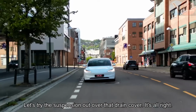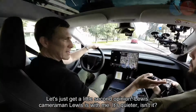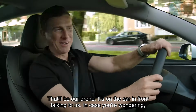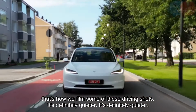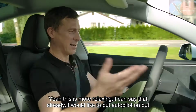Let's try the suspension out over that drain cover. It's all right. Let's just get a little second opinion. Lewis, cameraman Lewis is with me. It's quieter, isn't it? Restricted zone reached. That'll be our drone on the car in front talking to us. In case you're wondering, that's how we film some of these driving shots. It's definitely quieter. Yeah, this is more relaxing. I can say that already.